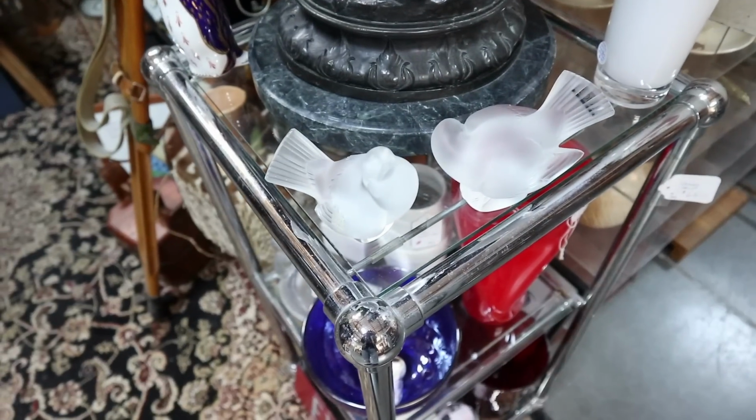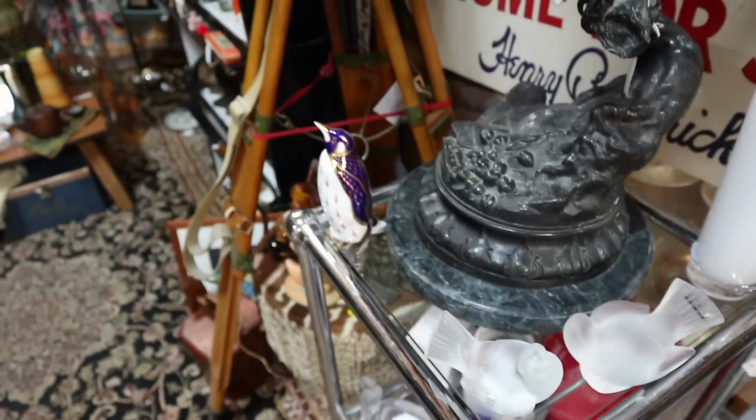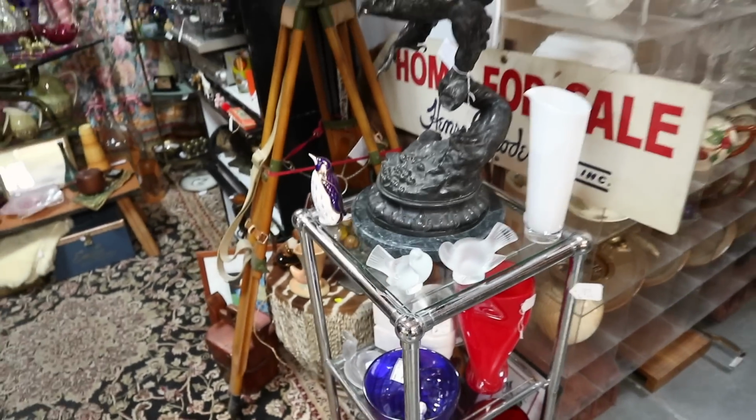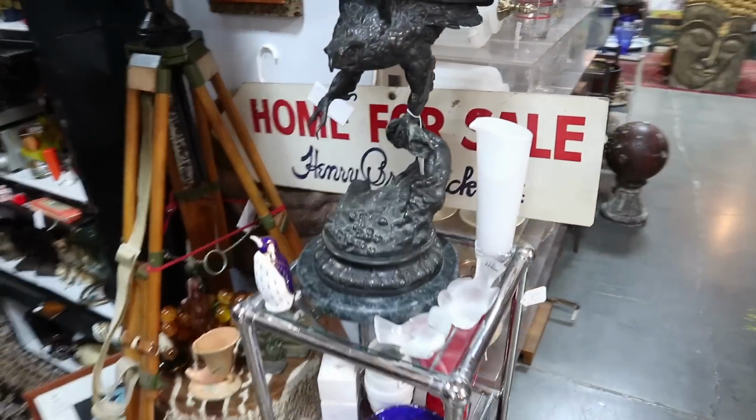This was the last thing I put in the space. These just came to me the other day. The Royal Crown Derby penguin. So we have a little bit of a bird of prey and some little birds who might be scared. The home for sale sign is a Henry Broderick sign.